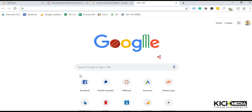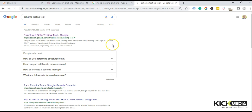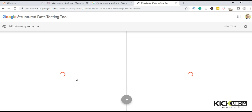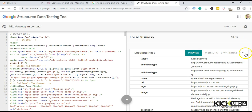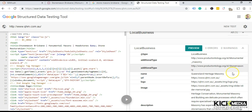Okay, so next I'm going to test the schema of your website. This is a public and free tool that you can use. Just search schema testing tool, and be the first one. Add your URL and run the test. Okay, so you have one lot of schema in here, so let's expand it out and have a quick look.